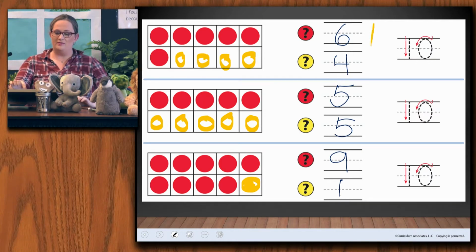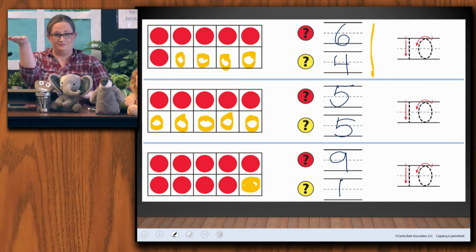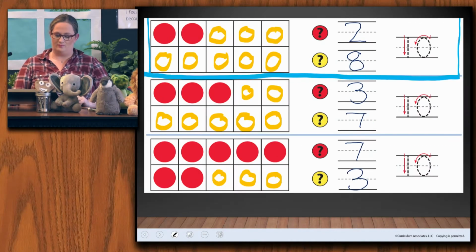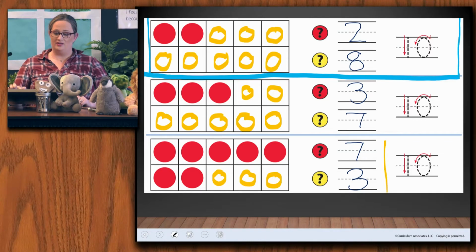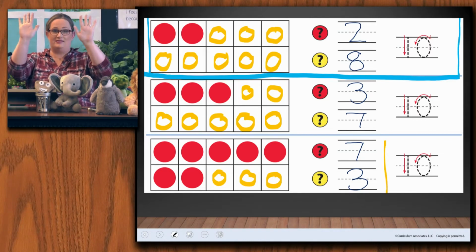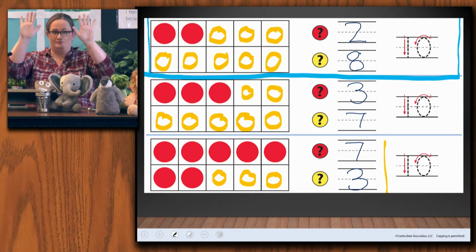Now we're going to do this one up here. 6 and 4 makes 10. Your turn. 6 and 4 makes 10. Oh, I went too far. Now we're going to do this one. Here we go. 7 and 3 makes 10. Your turn. 7 and 3 makes 10.